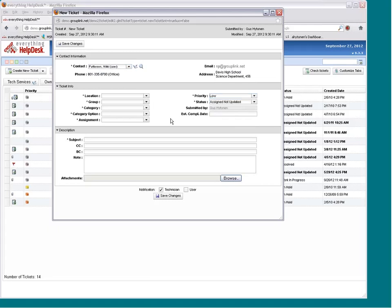And then email to ticket. As I said, we could take those emails and make them into tickets. Really what it would look like is that the subject of their email would be brought into the ticket here. The body of their email is brought in here. Attachments are brought over as well.